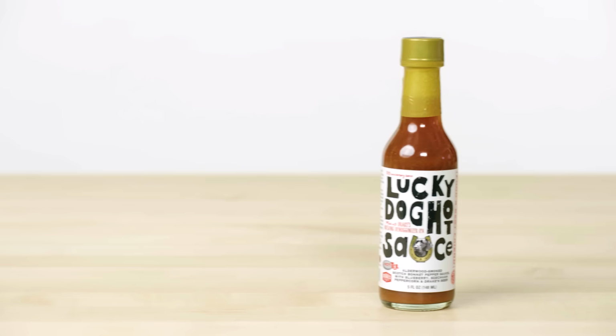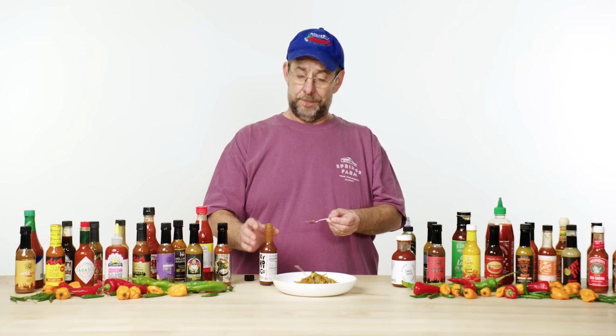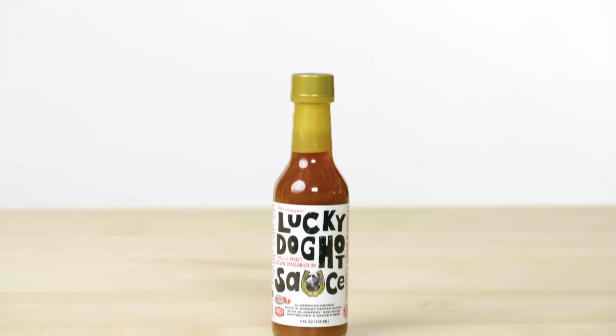Lucky Dog hot sauce. Even though this is not for the faint of heart, it's something you can try if you want to start going really hot. Blueberries add a tartness to the pepper. This is a good hot sauce.